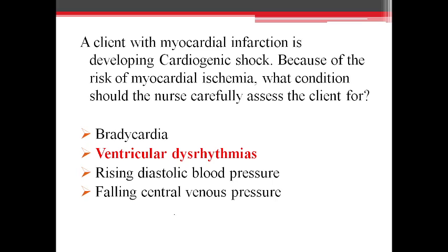A client with a myocardial infarction is developing cardiogenic shock. Because of the risk of myocardial ischemia, what condition should the nurse carefully assess the client for? The patient is having a myocardial infarction and she is developing cardiogenic shock. So what will happen? What are the classical signs of cardiogenic shock?